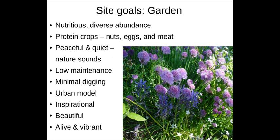And along with the peaceful and quiet, we wanted it to be beautiful, alive, and vibrant. Again, a nice place to live in and be in. And this picture here is of some chives.